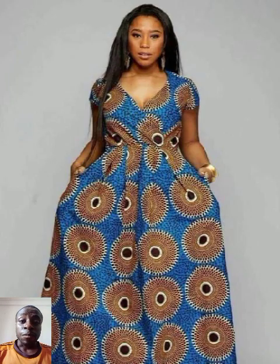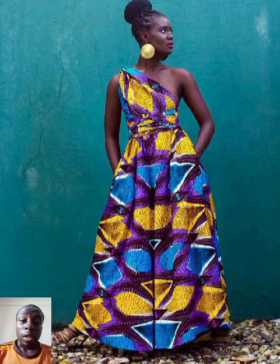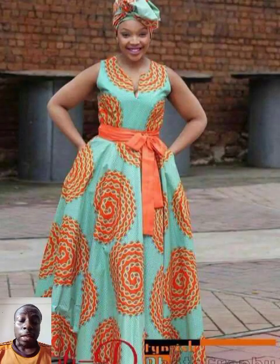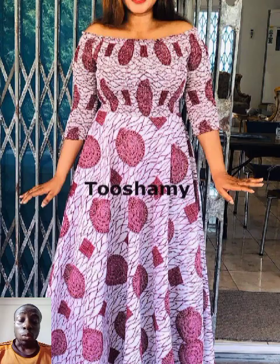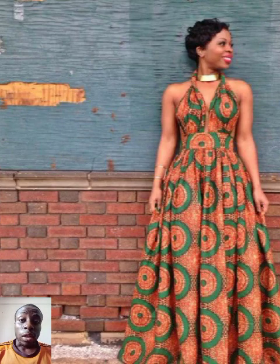These styles were actually imported to Africa, and they were usually referred to as Hollandia wax because it was being imported from Holland. And nowadays, it's being produced in West Africa, in countries like Nigeria, so you can easily get fabrics in West Africa.